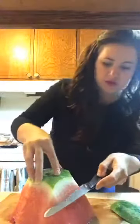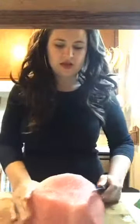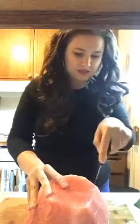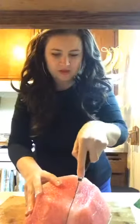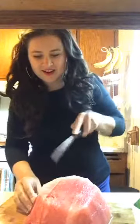Anyways, okay, so here let me cut off that last piece. And look at that, gorgeous. Now we have this mountain. Now this is the coolest part, I think, okay? Don't mind my rinds over there. So now I'm gonna slice it. I hope you can see what I'm doing. Okay, awesome. Like this, like a checkerboard.